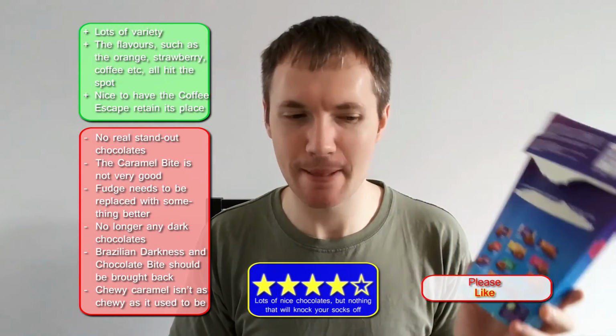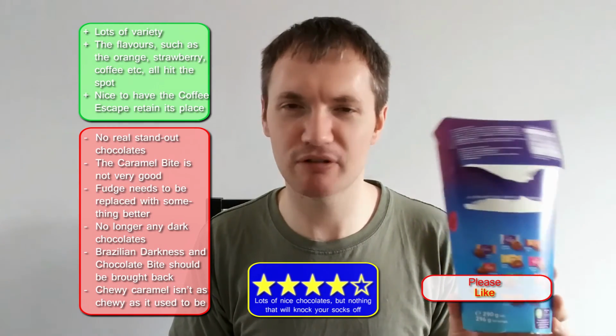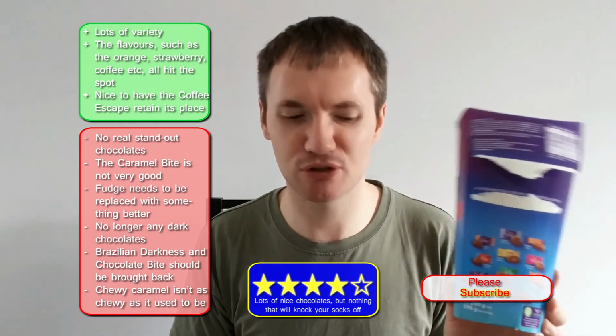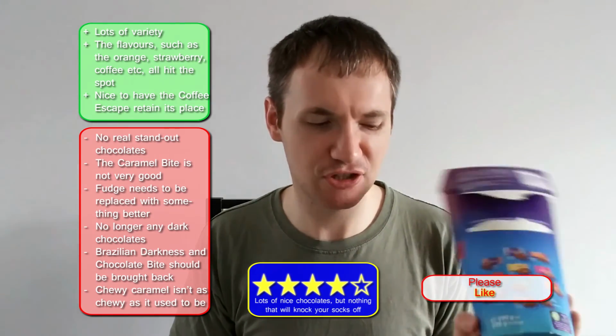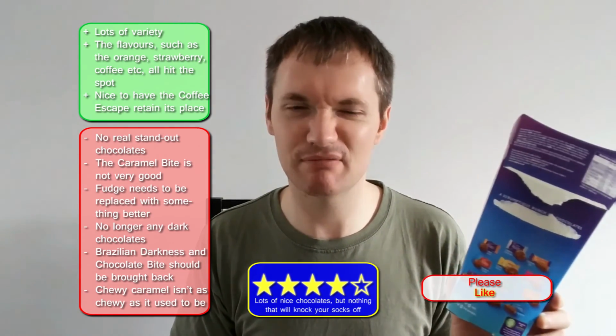For me, this one's not too bad, but there are some that are just not that great. The fudge ones will be left till the end. The caramel ones are a bit rubbish as well. And the hazelnut ones aren't really hitting it on the head.